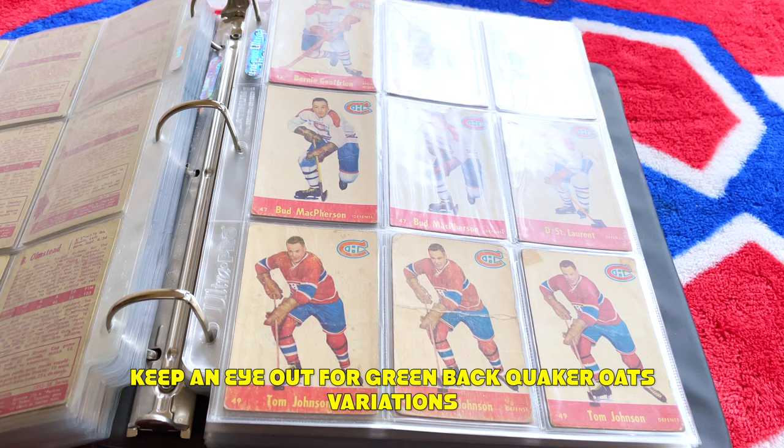Just to give you an idea, some really, really cool cards within the set. Not really all about the rookies in this, other than the Jacques Plante rookie, but what a beautiful set. Of course, I own the Maurice Richard, I own this entire set.